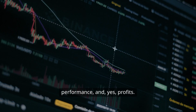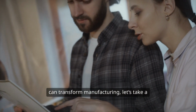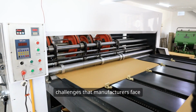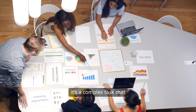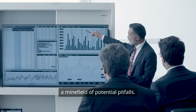It's a holistic approach that embraces cost reduction and quality maintenance, driving significant improvements in product quality, business performance, and, yes, profits. But before we dive deeper into how value analysis can transform manufacturing, let's take a moment to understand the common challenges that manufacturers face when it comes to controlling costs. Because, let's be honest, it's a complex task that requires navigating through a minefield of potential pitfalls.